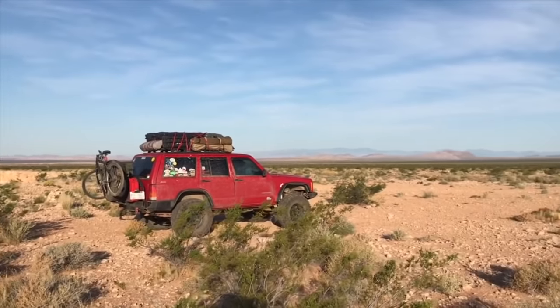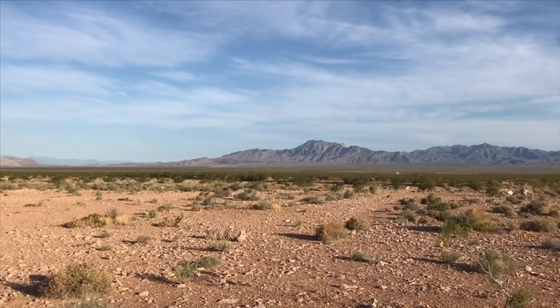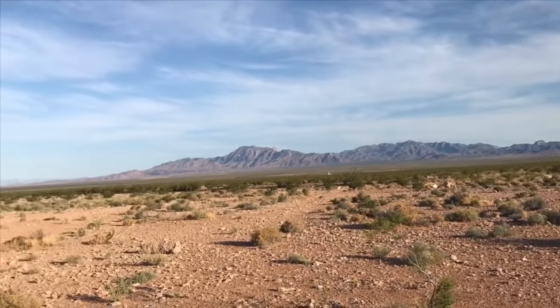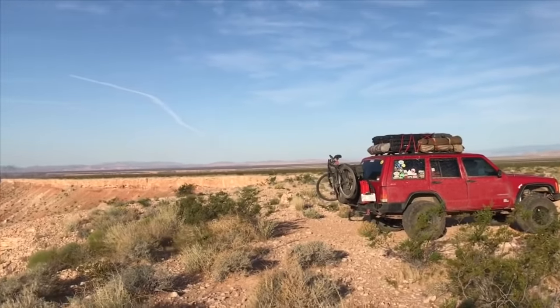But what a cool spot. I-15 is back there, and you can hear it, but when you're inside the vehicle, you can't really hear it too bad. But nice secluded spot with the fire ring and a great view in the morning.